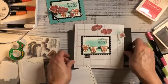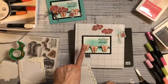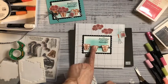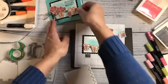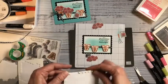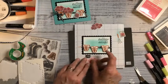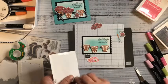So we are ready to put some flowers on here now. Now this pot, I used a single layer of dimensionals. So for the flowers, I'm going to use a single layer of dimensionals. This one is 2 dimensionals, so I'm going to use 2 layers of dimensionals. Make sure I didn't actually use 3. I did not. I used 2. All right. So, single.